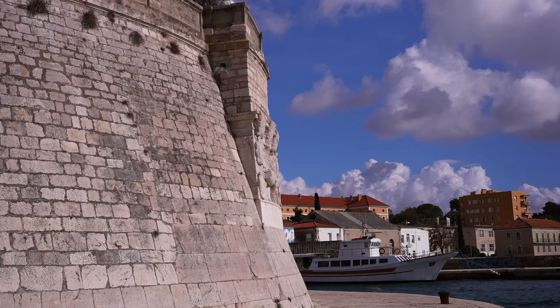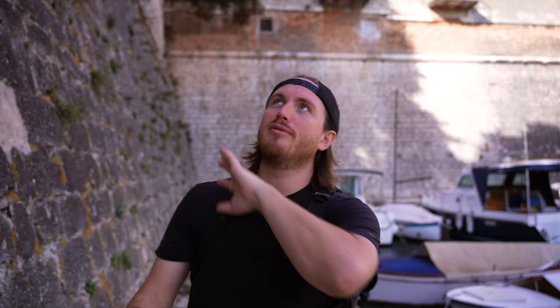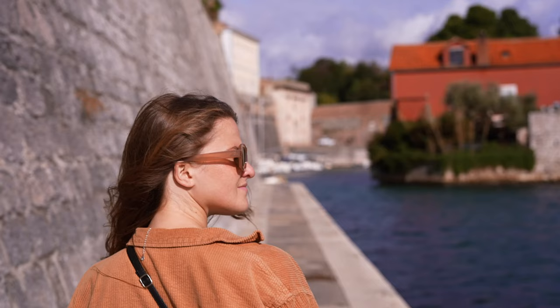The cool thing about walking the promenade is it kind of turns into like the fortress wall walk. A lot of cities in Europe will have these fortress walls and they'll have this little path on the outside. So you go from the promenade to this beautiful little fort walk and it takes you right over to the town gate or the walking gate, I think is what it's called. So I'm gonna show you that next, but first you gotta get around the wall.